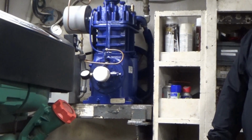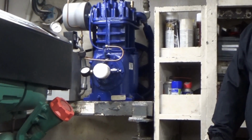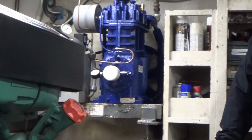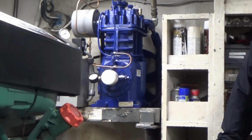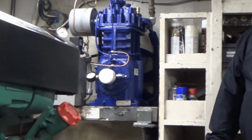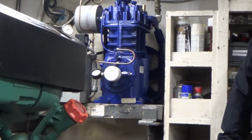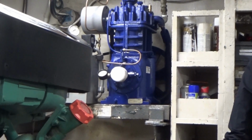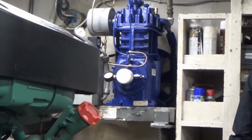Sure. And I will argue this with anybody in the business, that Quincy recips are the best compressor in the world. Now I will put a proviso on that. Quincy QR series, these are QR series. That's right. Are the best compressor in the world. And if you're 100 miles offshore and want to make sure when you turn the generator on that the compressors run, that's what you want.